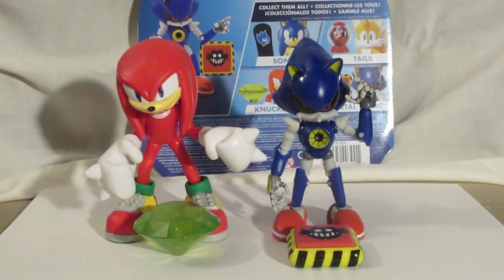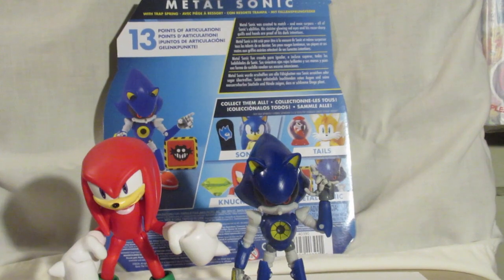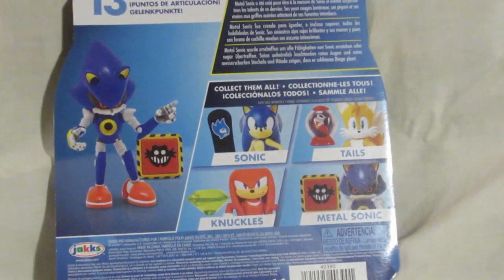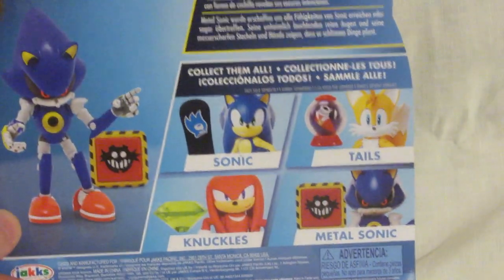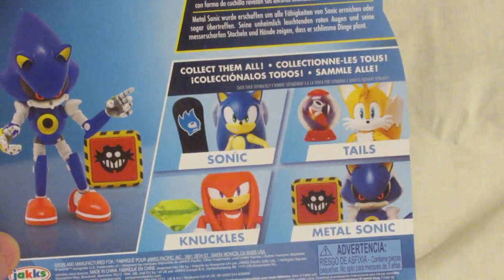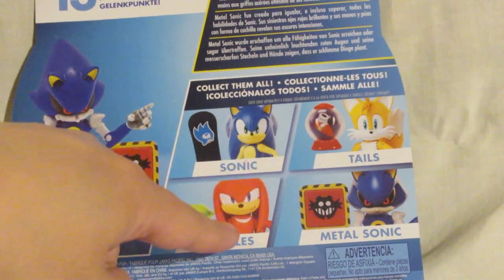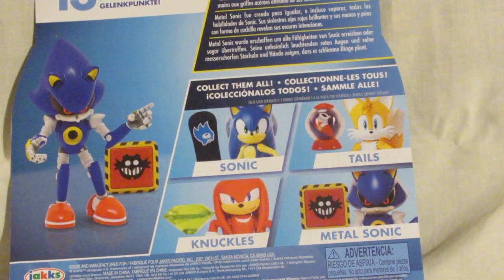Let's reposition the camera a little bit to get a better view of it. And there is nothing particularly special about the card. It's very much like the one from Wave 1, except of course that it shows off the figures from this wave instead. And this is where I will criticize Jakks Pacific for their redistribution model, because only half of this wave actually contains new figures, Knuckles and Metal Sonic. They re-released Sonic and Tails.